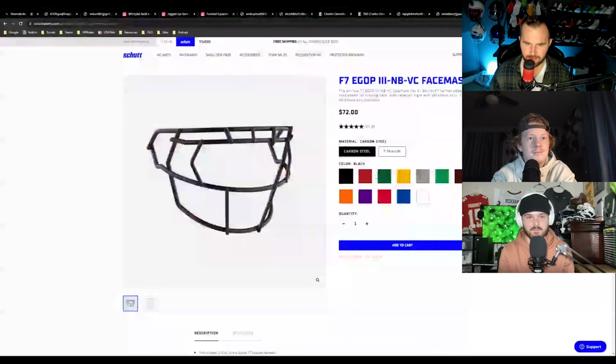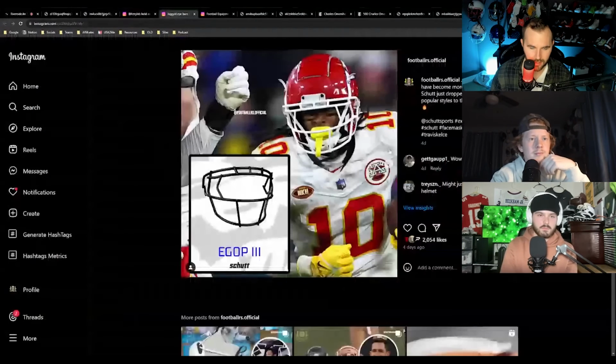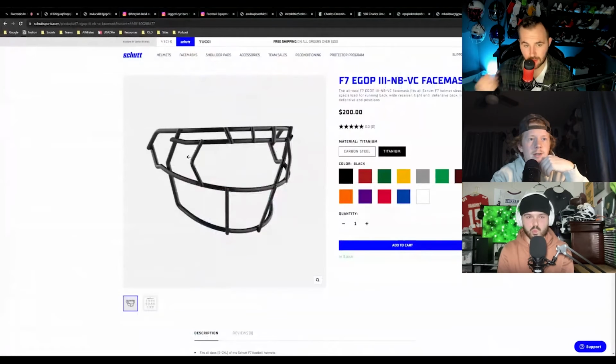Yeah, so here it is. Available in carbon steel. Titanium is obviously a lot more expensive, $200. Yeah. The ones that Travis Kelce and Pacheco wear would probably be titanium. I don't really know how that works with Badass Masks. If he can build out of titanium, I have no clue. Probably. But yeah, it's definitely a little bit different here. Like you can see, like Devin said, theirs are kind of lower and at less of an angle, where this is definitely a little more aggressive, and it's up here. Yeah, a little different.